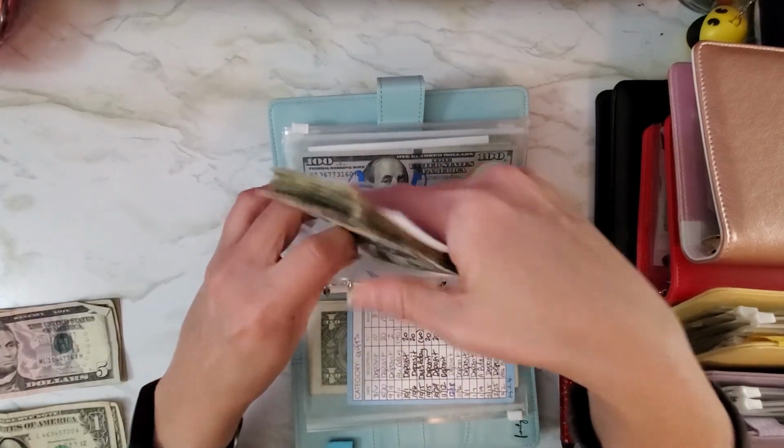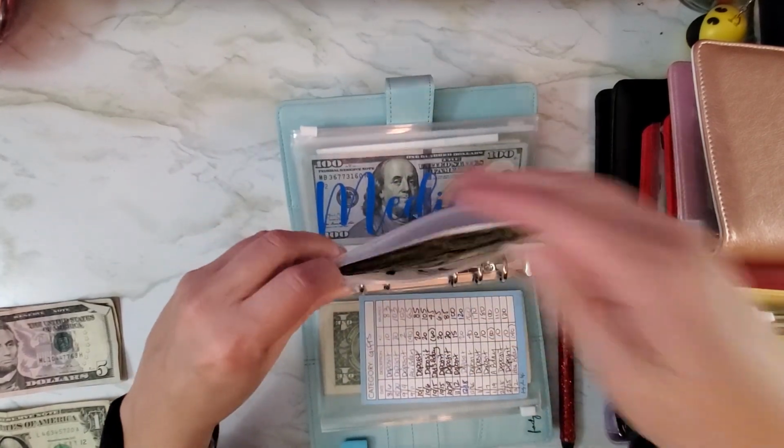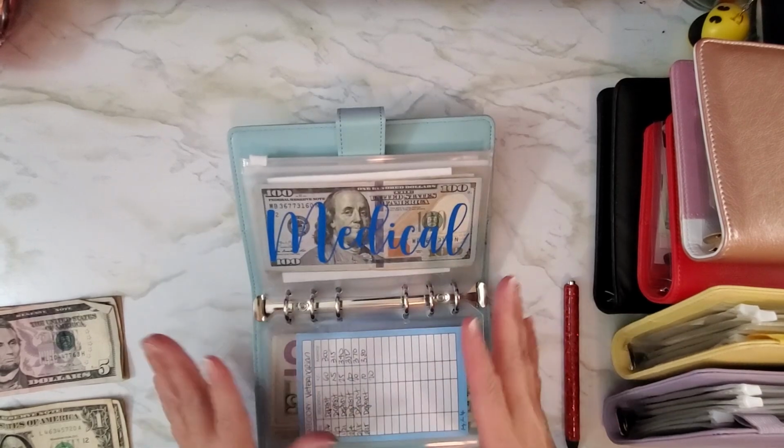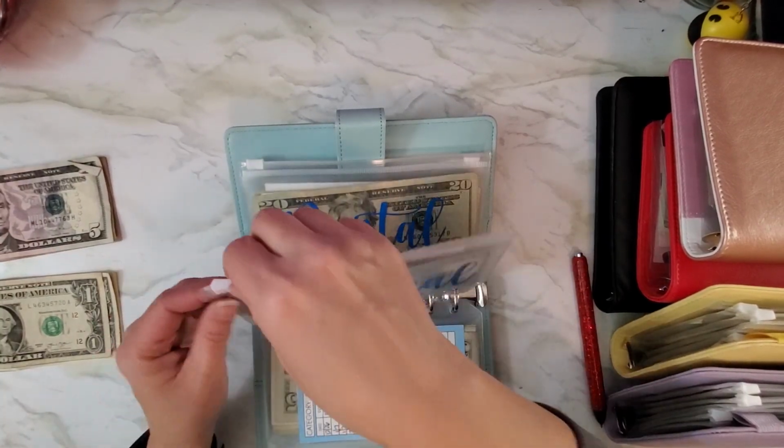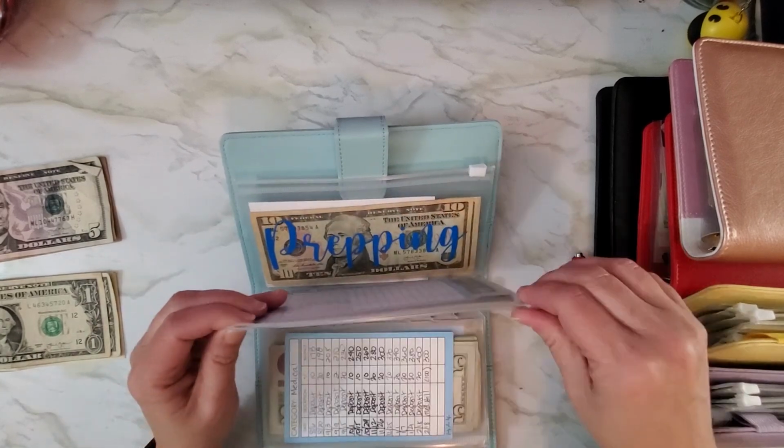And hopefully I don't need to use it for all four pets at once, because that would suck. I mean, I don't want to use it at all, because that means it's something bad. But whew, let's just see.